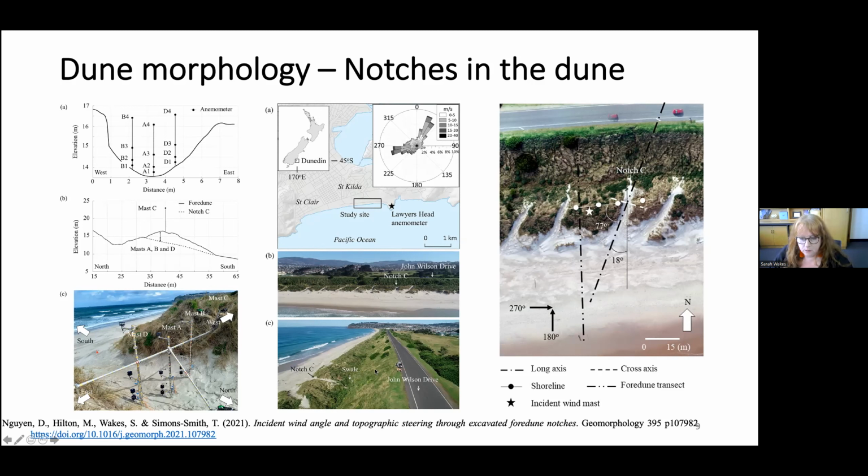And we can see a shot along John Wilson Drive here, so we can see the dunes. Tom Simon-Smith is the coastal manager at the DCC, and for his masters, I think it was 2016, they cut three notches in the foredune as a first attempt to try and move some of the sand from the beach over the foredune or through the foredune to the swale.